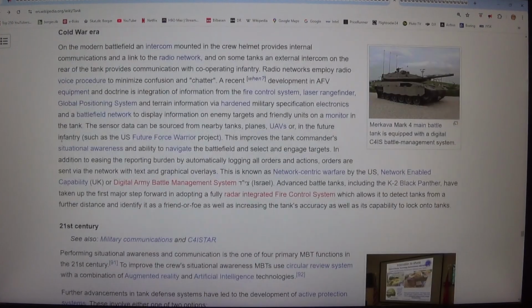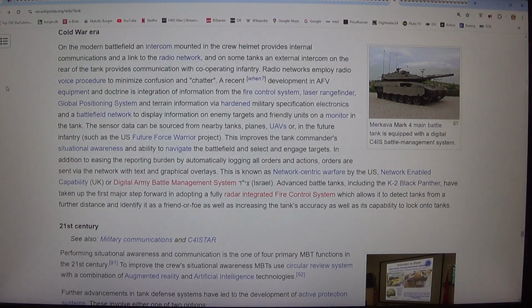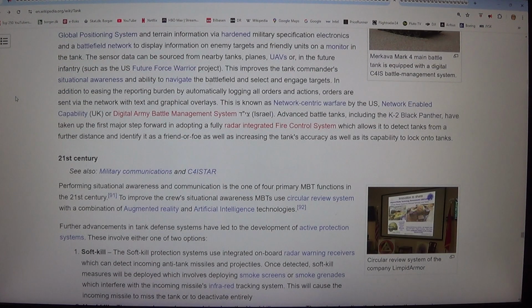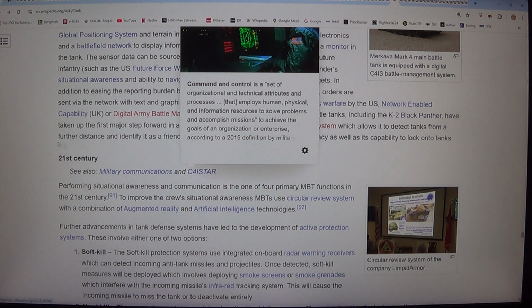Cold War era. On the modern battlefield, an intercom mounted in the crew helmet provides internal communications and a link to the radio network, and on some tanks an external intercom on the rear of the tank provides communication with cooperating infantry. Radio networks employ radio voice procedure to minimize confusion and chatter. A recent development in AFV equipment and doctrine is integration of information from the fire control system, laser rangefinder, global positioning system and terrain information via hardened military specification electronics and a battlefield network to display information on enemy targets and friendly units on a monitor in the tank.